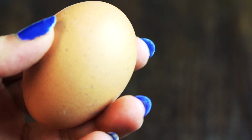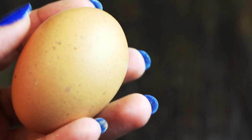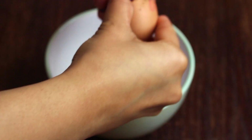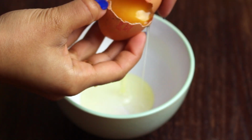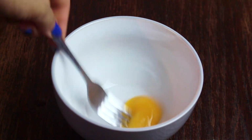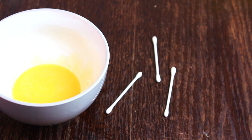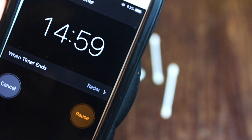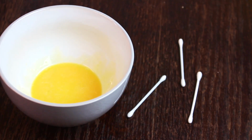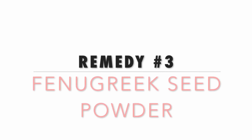The hair of the eyebrows is made up of keratin protein. An egg is a great source of protein which can help improve the health of your hair. So just grab yourself 1 egg, separate the yolk from the whites, beat the yolk until it's thick and creamy. Then just apply it on your eyebrows with a cotton swab. Leave it on for 10 to 15 minutes before you wash it off with cold water. You can use this remedy twice or once a week at least until you start seeing results.